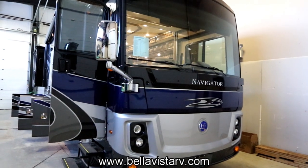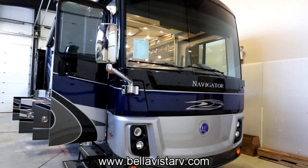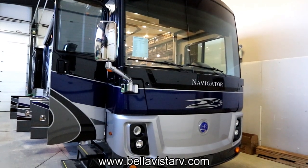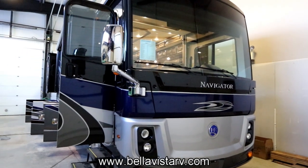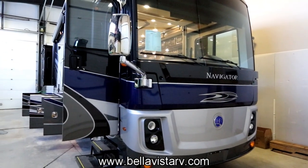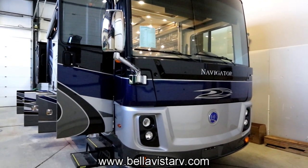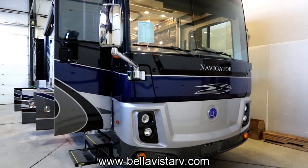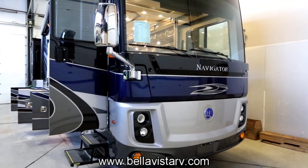Today we're going to take a look at a new arrival. This is a 2019 Navigator 38K. The Navigator is the starting point of the diesel lineup for Holiday Rambler, but this is definitely not a starter coach. The Navigator offers features that no one else in the marketplace is going to bring to the market at this price point and with these finishings.